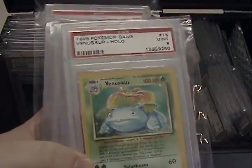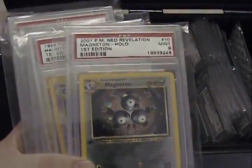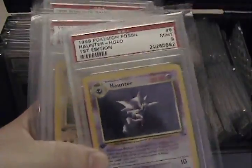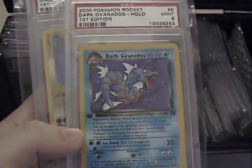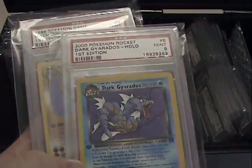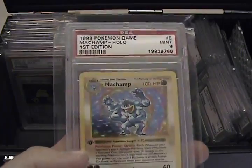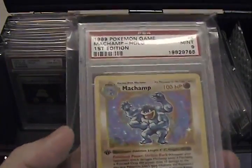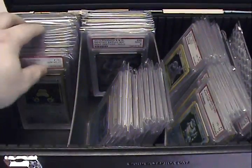Base set Venusaur. Bought this at a card shop for like $5. Came back as a 9. I was ecstatic. First edition Magneton, Haunter, Hitmonlee, Dark Gyarados. This is another card that my brother owned actually, and it came back as a 9. I figured it'd be a little more damaged than it was, but it was awesome. And a Shadowless first edition Machamp, probably the most expensive PSA 9 that I have. One of the most expensive ones.